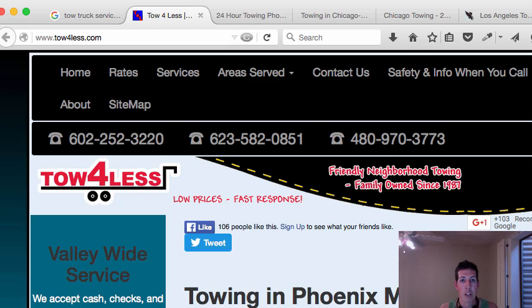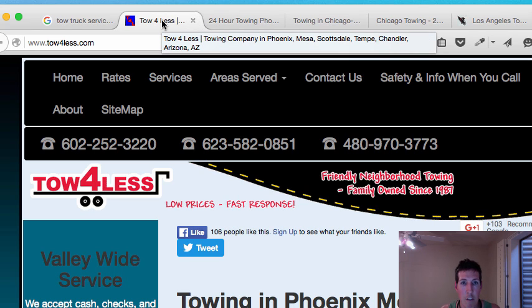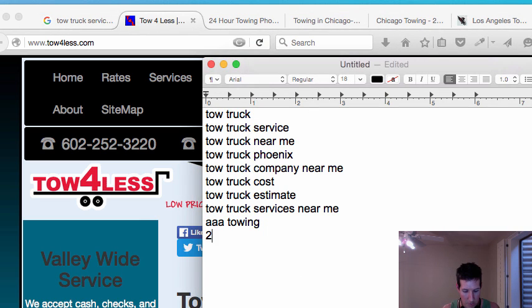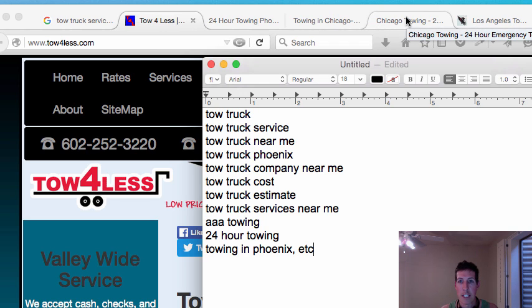Okay? And I would look on here and I would look in their title tags. So if you hover over this, towing company in, look at this one, 24-hour towing. Ooh, that's a good one. 24-hour towing. I would just hover over their title tags and see what they're optimized for. Towing in. Make sure we got that. Towing in Phoenix, etc. Meaning all the cities.